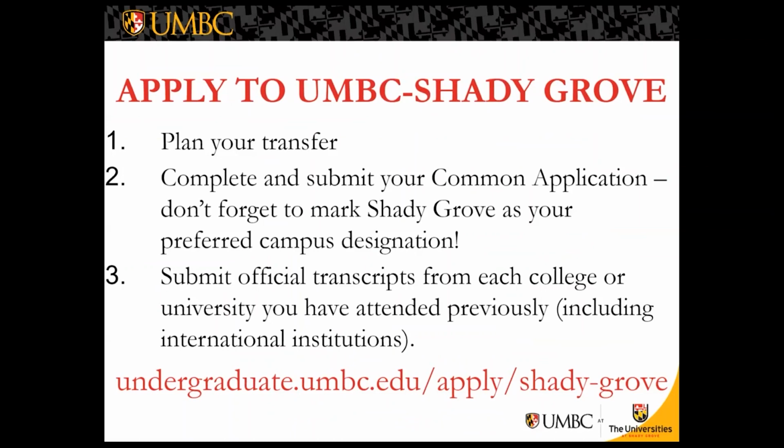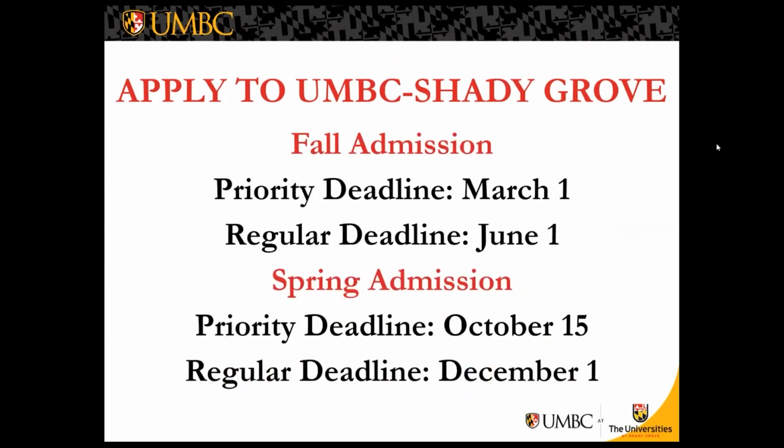It's the same application because you will be a UMBC student earning a UMBC degree. The way you distinguish what campus you're interested in attending is by selecting Shady Grove as your campus of interest, which is a drop-down question under the Questions tab in your Common App. After you submit your application, be sure to request your official transcripts to be sent to UMBC undergraduate admissions.